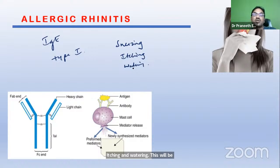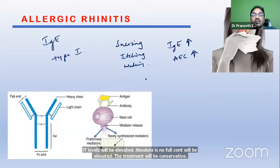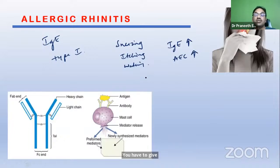And these kind of symptoms are also seen in case of vasomotor rhinitis, where autonomic imbalance is seen. Symptoms will be seen. If you do an investigation, IgE levels will be elevated. Absolute eosinophil counts will be elevated. The treatment will be conservative. You have to give antihistaminics. Also, you can give leukotriene receptor antagonists. You can use mast cell stabilizers.